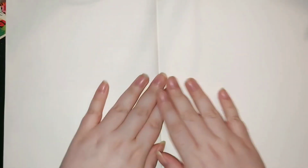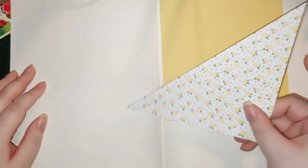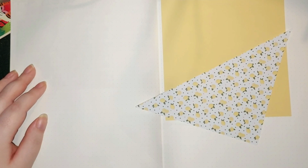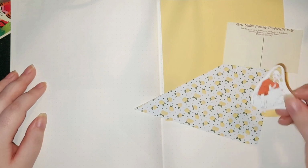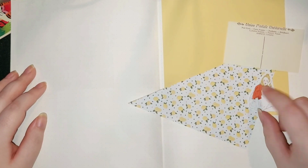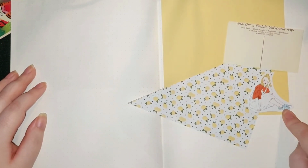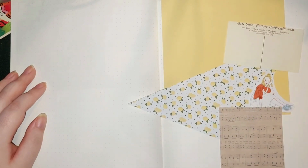It is Wednesday, which means it is yellow day, which means it is technically my favourite day, because my favourite colour is yellow. We have some yellow origami paper. We have the lemon print from yesterday. We have what looks like a postal head. We have a girl with blonde yellowish hair that is also wearing a bit of orange and a bit of blue, so it'll tie in for the week.